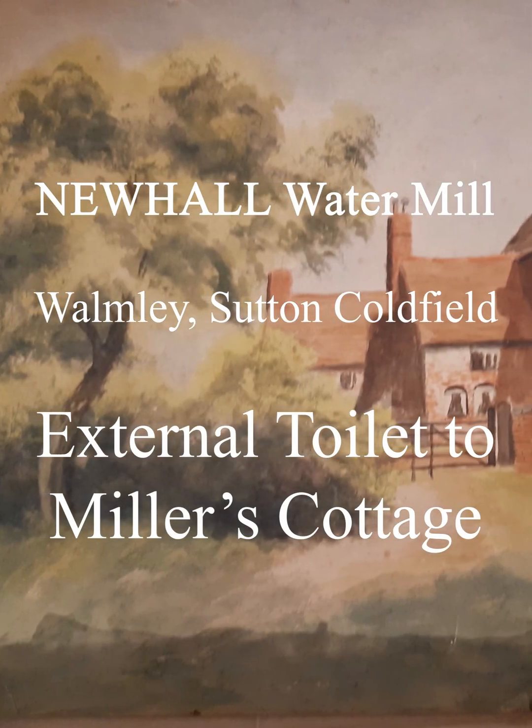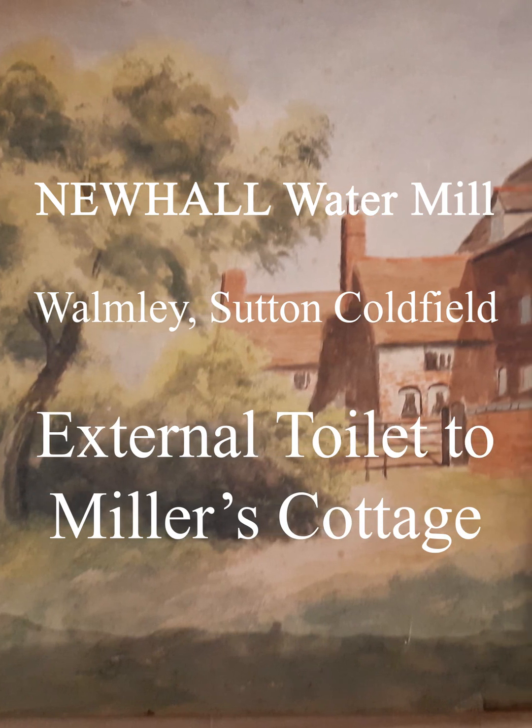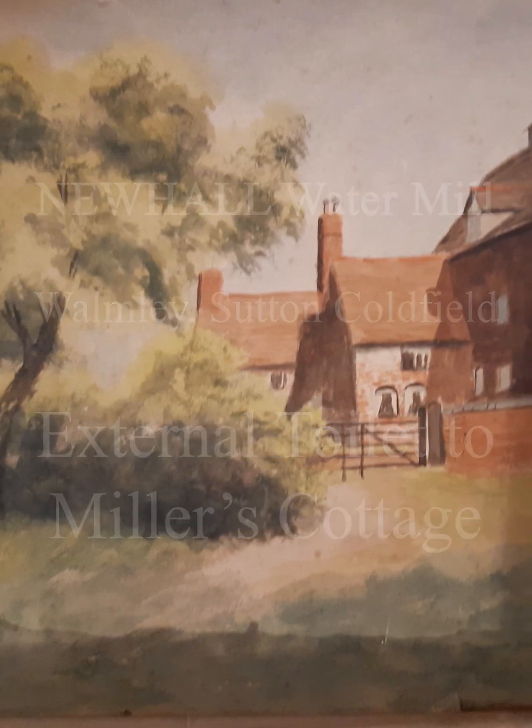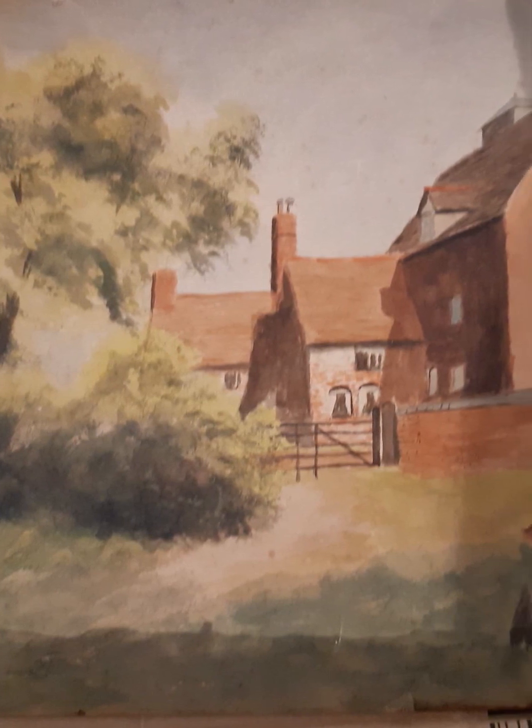Newhall Watermill, Warmley, Sutton Coldfield. External toilet to Miller's Cottage. Refurbishment and structural repairs carried out by the Friends of the Mill as follows.